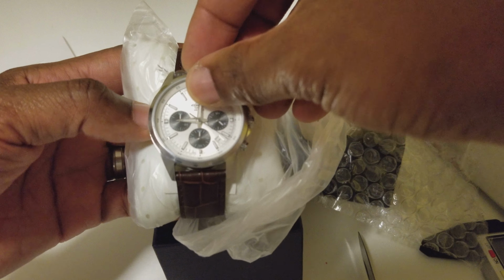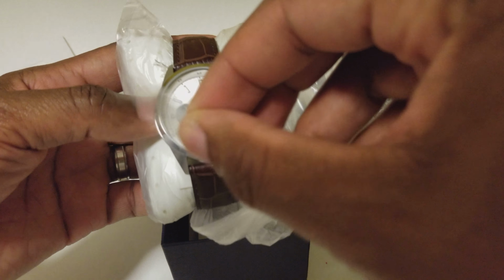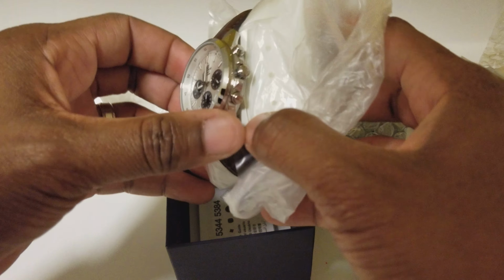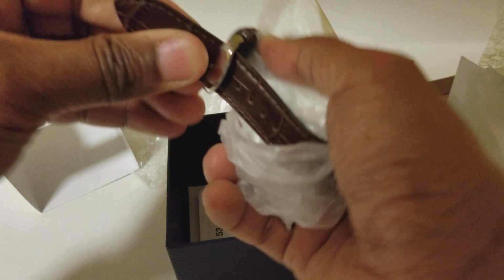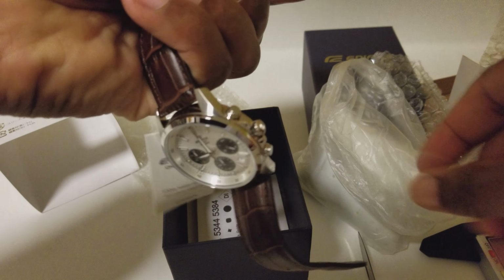And okay, it's covered with plastic. I was about to say it's very dull looking. So let's get this plastic wrap off of that. It's also a quartz watch, and it's battery powered. So it's the first battery powered watch I've bought in a long time. So let's get this out. Put that to the side.